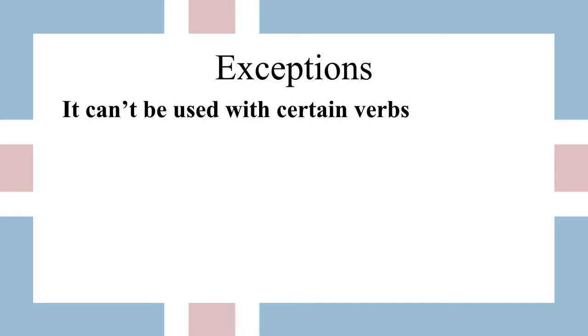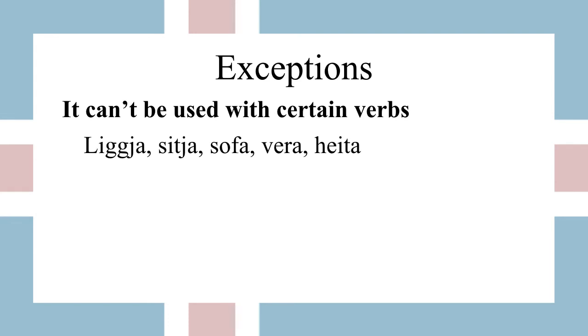Now there are some exceptions where you can't use the present continuous, and the main rule is just for certain verbs, especially verbs that already indicate that it's happening right now. Liggja, to lie, as in to lie down. Sitja, to sit. Sofa, to sleep. Vera, to be. And heita, to be called. You can't use the present continuous construction.